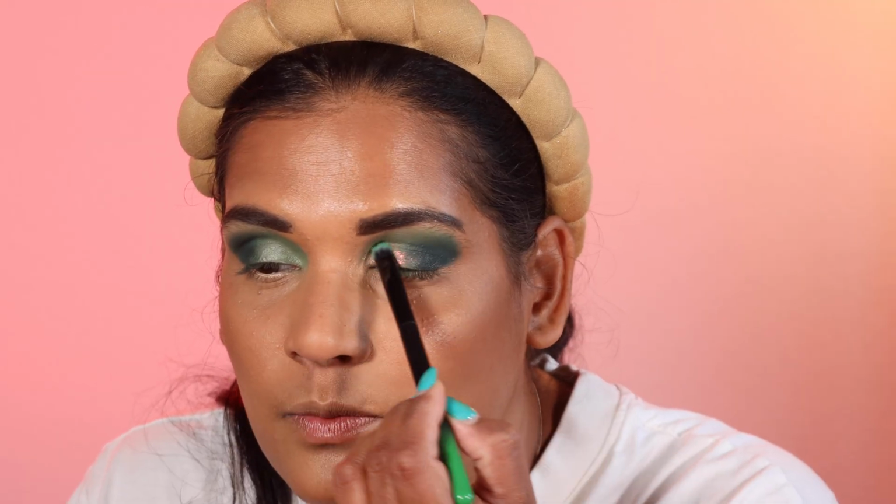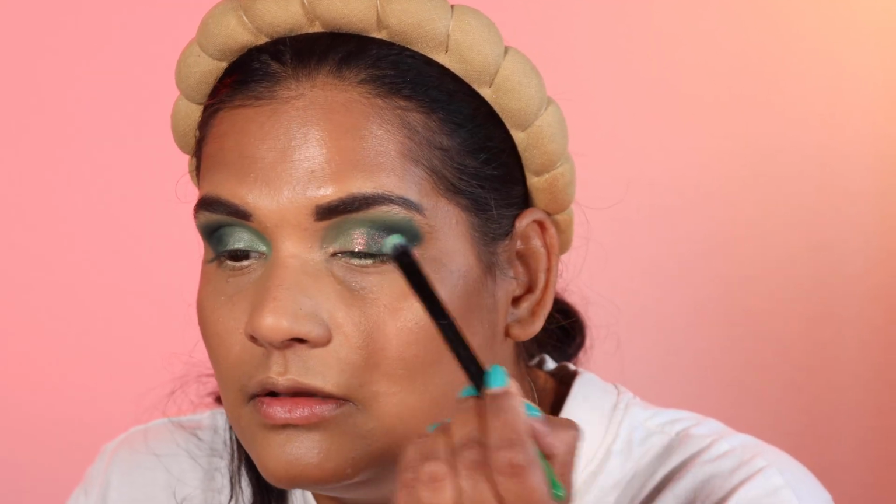So I just use that, and then I have this little unearthly brush, and I'm gonna go into the shade Moss, press it on. I don't think I need to spray it because I have the glitter glue, so it should stick right to my lid.